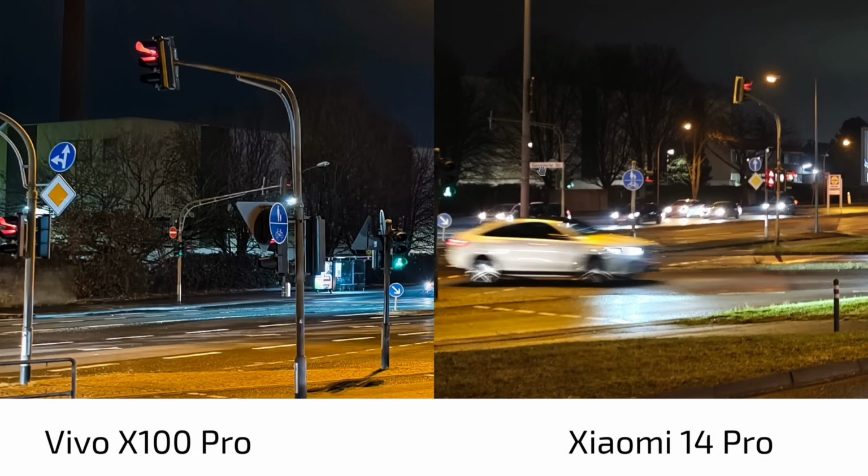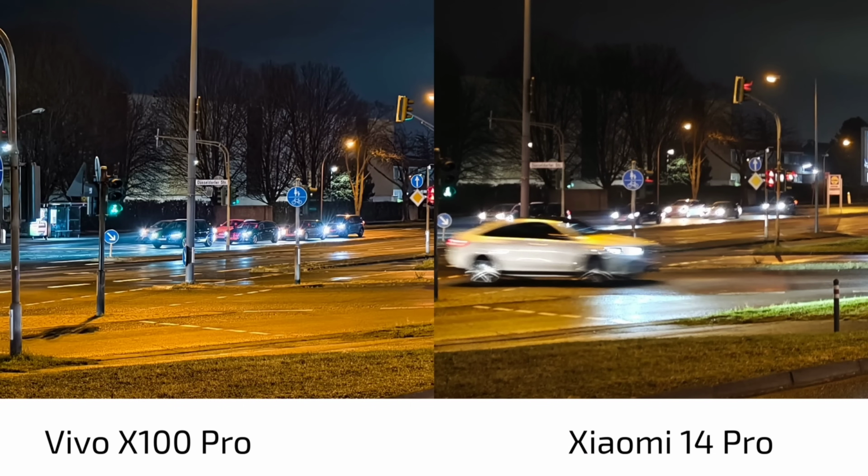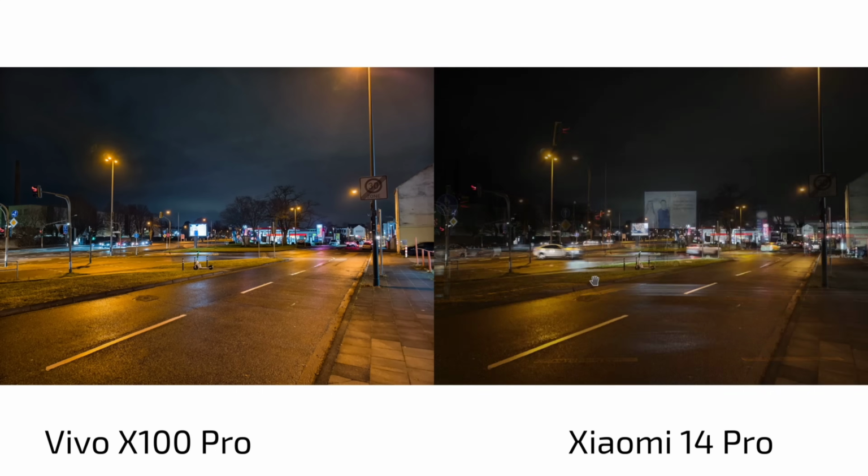Here you cannot read the name of the street, where here you can clearly read it as Düsseldorfer Straße, which is, I think, the reconstruction of text that the Vivo X100 Pro does. So it has a very good night mode indeed, I would say. And also I think it handles HDR a little bit better on its main camera sensor.